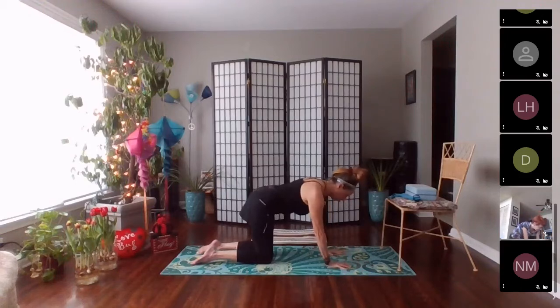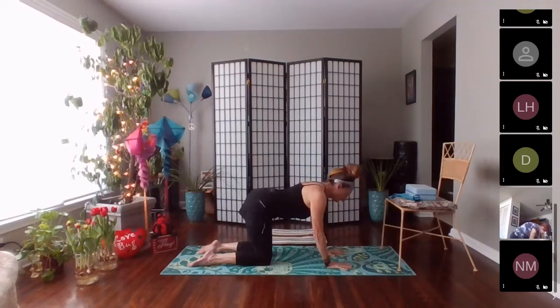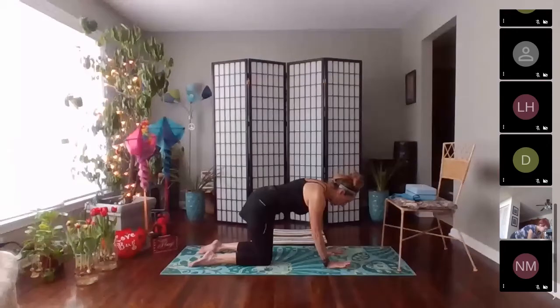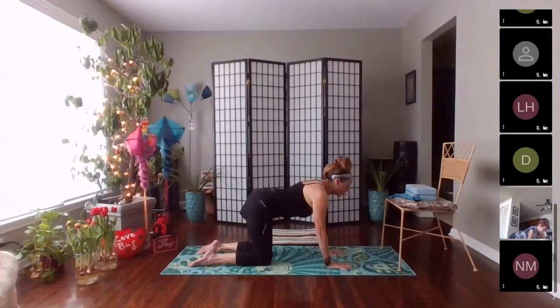Tuck your tailbone under, round your back into a cat, opening up through the backside of the shoulders. And then inhale, drop the belly down, look forward towards the top of your mat into a nice cow pose. We'll just do one more of each movement, rounding up into cat. And dropping the belly into cow. And then coming back to a neutral spine.